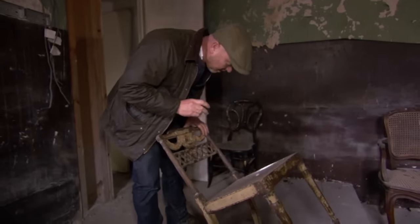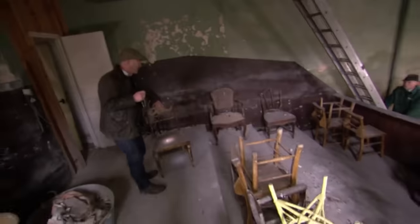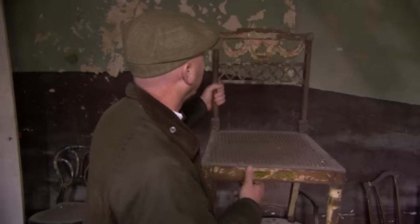The moment I saw the chair, out of all those other chairs there, it just went bang. It's like a light was on it. I just went, that's the one. I just absolutely adore that chair. So, Humphrey, what do you think of that? Charming, beautiful chair. I love it.